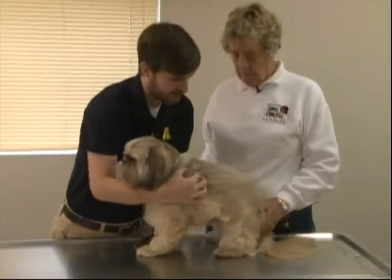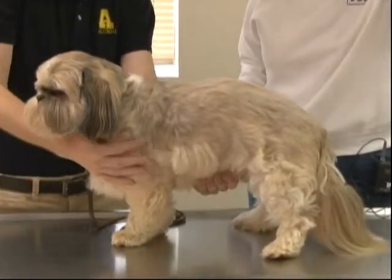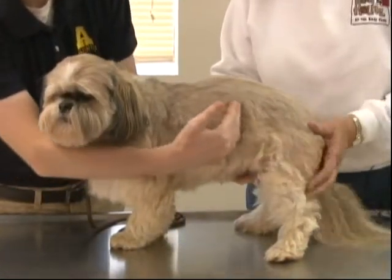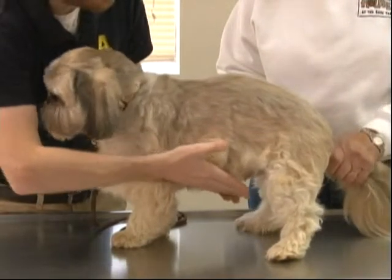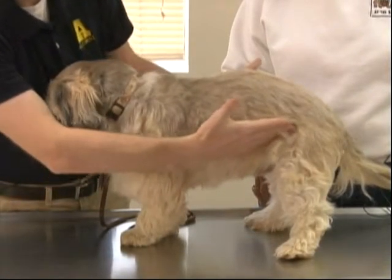Okay, what else can I, as an owner, see? The other thing we can look at, if he'll stand up here for us. It's a little harder for him because he has a fancy haircut, but you can also look at the side, at that area where we're looking at the waist, and there should be a nice tuck in the abdomen. Okay. So it shouldn't be really distended and hanging down. It should tuck up a little bit as the abdomen tapers back towards the pelvis.